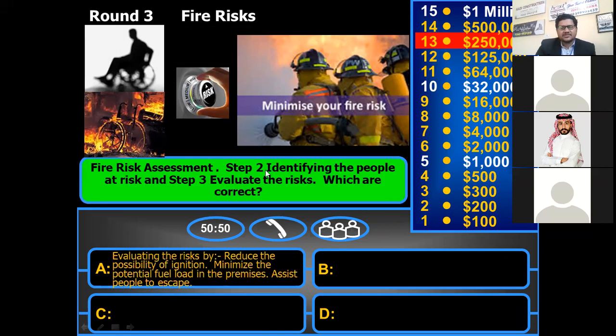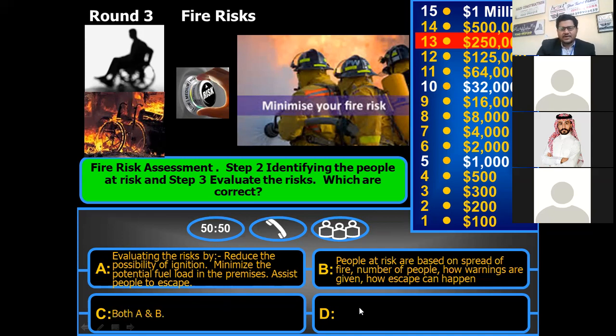Fire risk assessment, step 2 is identifying the people, and step 3 is evaluate the risk. Which are correct? A: Evaluating the risk by reducing the possibility of ignition or minimizing the potential fuel load in the premises, assisting people to escape. B: People at risk are based on the spread of fire, number of people, how warnings are given, how escape can happen. C: Both A and B. D: Identifying people is carried out by the fire warden, then they will evaluate if they can extinguish the fire or call the fire service.